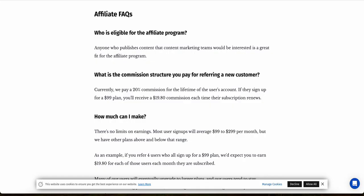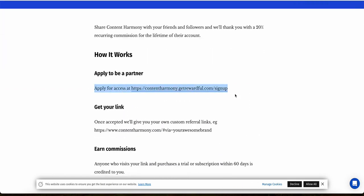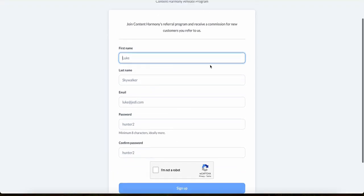Now let's look at their affiliate program on their website. As you can see, you have to apply to become an affiliate. So you have to click this button right here and it's going to open up a sign up page that you can simply fill out and become an affiliate.